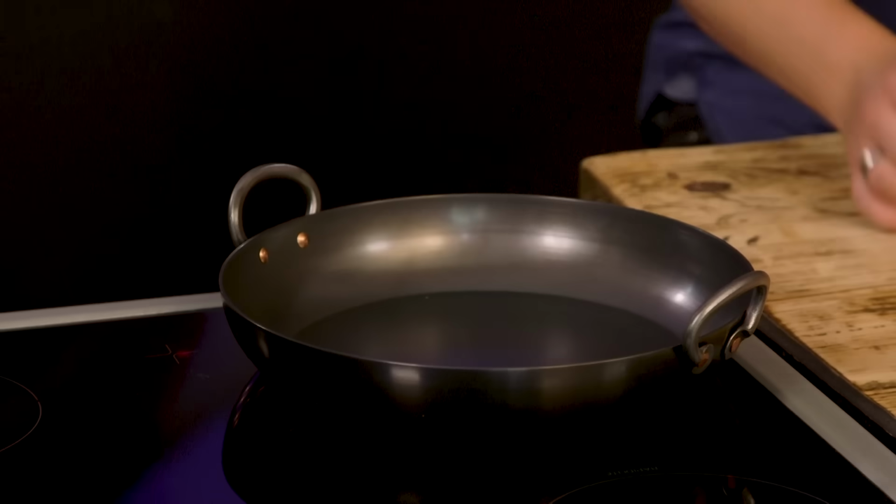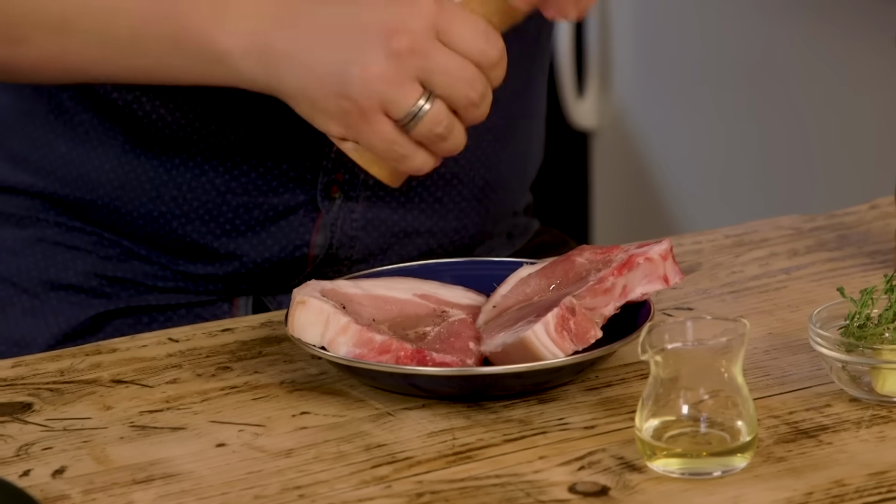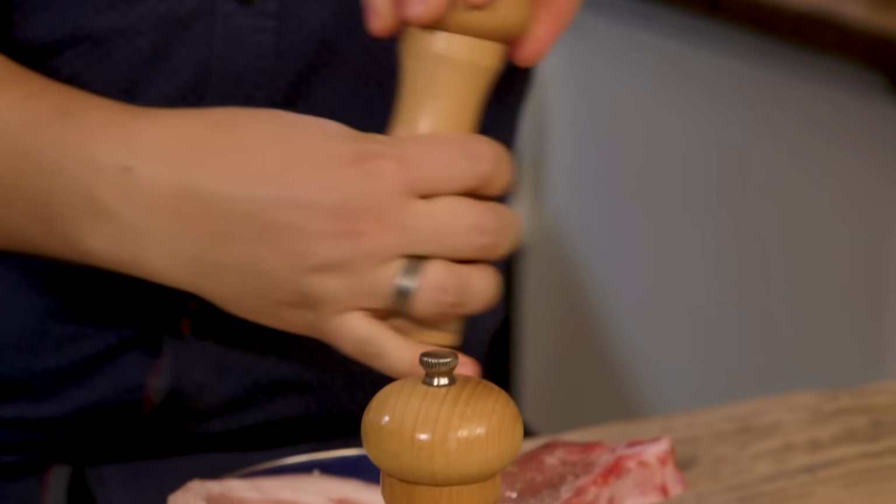Yes, it takes a while to heat up, then it holds its heat, but it also has a very even heat. So you don't get hot spots. The whole thing is searingly hot. And then when you throw cold stuff into a pan, it doesn't lose that heat instantly. You carry on with that searing process.